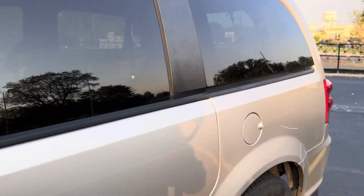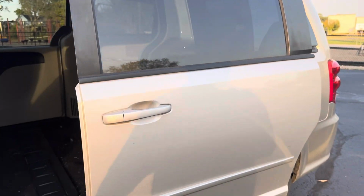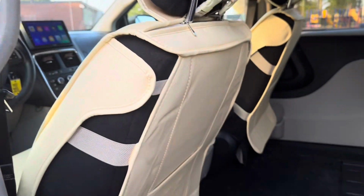I'll hop in the back. I've got the second row seats folded with the Stow 'n Go. As you can see, all that works. You look in here, I've scrubbed the inside of this. It was a little bit dark, so you still see dust up here. I still have a decent amount of cleaning to do.